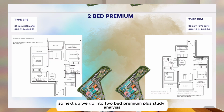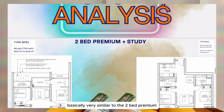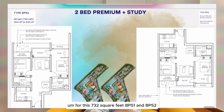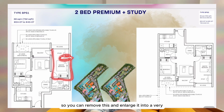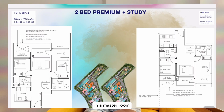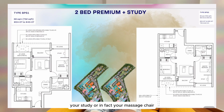So next up, we go into the 2-bed premium plus study analysis. Basically, very similar to the 2-bed premium with the addition of a study. But this study area, right, for this 732 square feet BPS1 and BPS2, basically the study is actually tucked in the master room itself. So you can remove this and enlarge it into a very, very big master room. If you're someone that needs a lot of bigger space in a master room, like for example, this space to put your maybe vanity table, your study, or in fact your massage chair, this layout might be suitable for you.